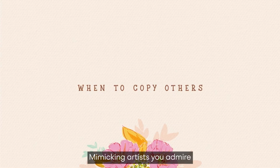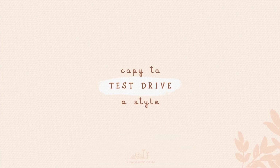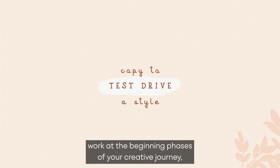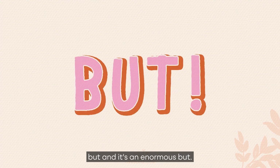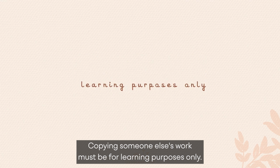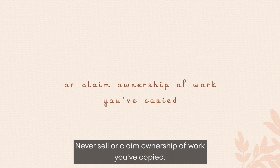Mimicking artists you admire is a great way to test drive a style you are drawn to. There's absolutely nothing wrong with copying someone's work at the beginning phases of your creative journey. But, and it's an enormous but, copying someone else's work must be for learning purposes only. Never sell or claim ownership of work you've copied.